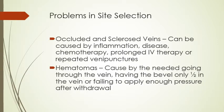The first possible complication is a problem in site selection. Sometimes if they have occluded and sclerosed veins, you're unable to draw from them because the blood is not flowing. They can be caused by inflammation, disease, prolonged IV therapy, chemotherapy, or repeated venipunctures where you have a lot of scar tissue.